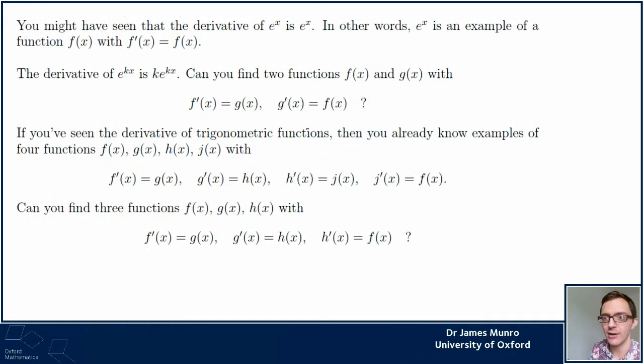Here's the first part. I asked you about this. Well, I gave you this fact from the math syllabus. And asked a bit cheekily, can you find me two functions, f and g, so that the derivative of the first one is the second one, and the derivative of the second one is the first one?